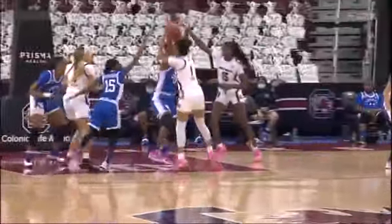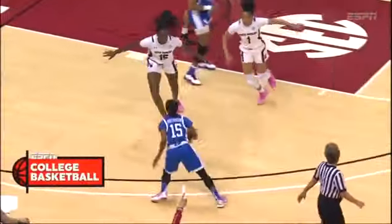Going back and forth, the backcourt's getting it done for both teams. Zia Cook with 8 points for South Carolina.